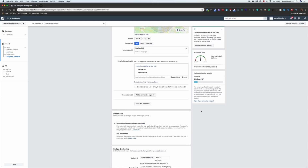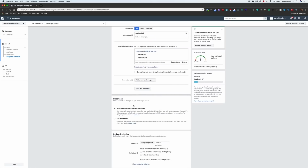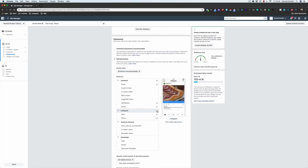per day. So with the targeting, we kind of want to leave it broad and buy data. It's what you call buying data, when you leave it broad and let Facebook do the optimization and stuff like that. But on your placements, never leave it on automatic placements, even though it says it's recommended. Facebook is basically greedy and it wants your money. It's just going to show people crap ads in crap places. Just don't do it. You want to uncheck everything.